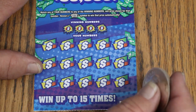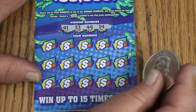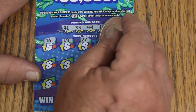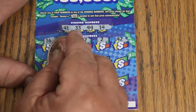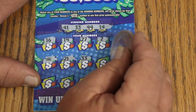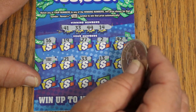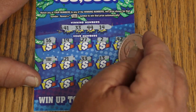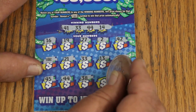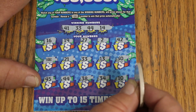Okay, we have ticket 32, and let's see what happens. 41, 33, 44 club, and 14, 16, 19, 27, 2, 42, wild symbol for a win, 21, 33, there's two hits, 13. Double checking, making sure I'm not missing anything here. Okay, we got wild and 33, 30, 45, 44 club makes three hits, 38, 34, and 10. Okay, interesting, three hits on this thing.